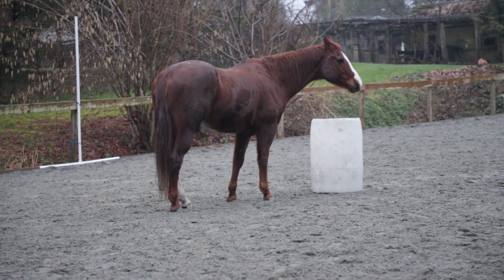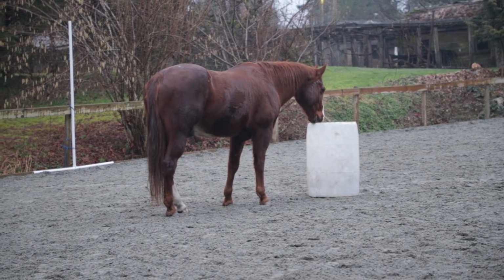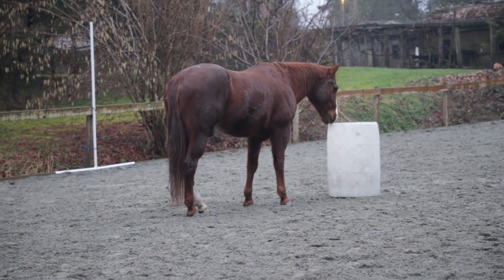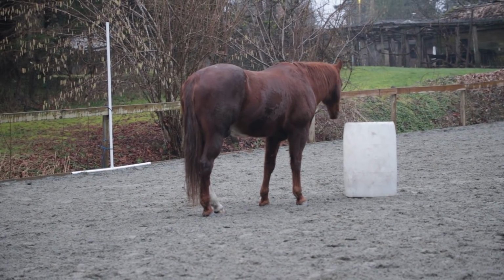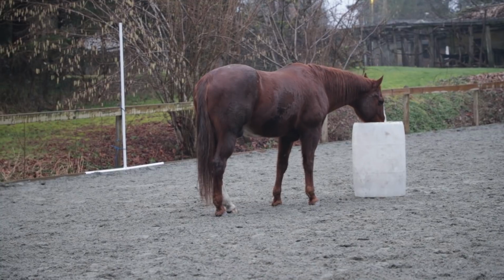Let's see if he does it. Last time I put him in here, he knocked the barrel over. That's okay. I won't give it away. Maybe he'll do it. Maybe he won't. Let's wait. So I think he's had some good work with.